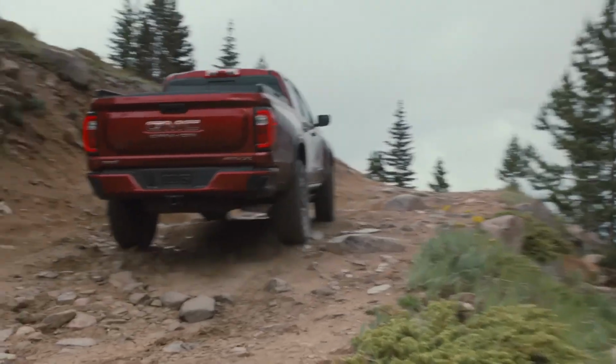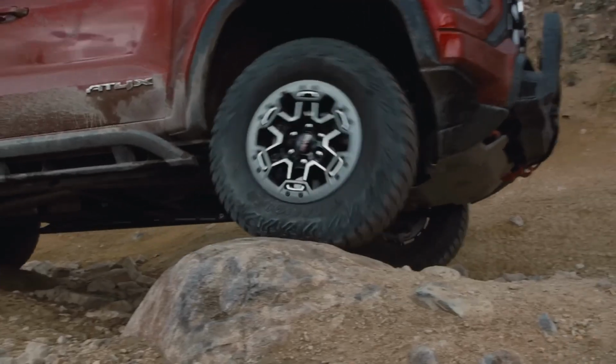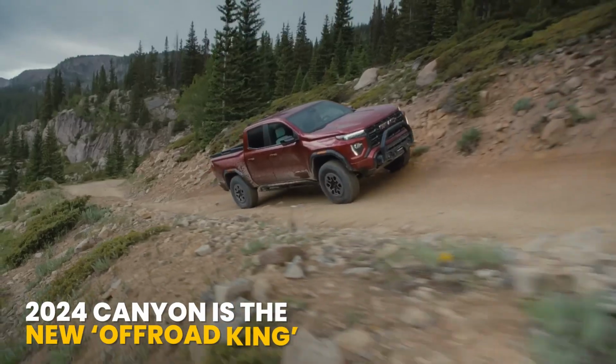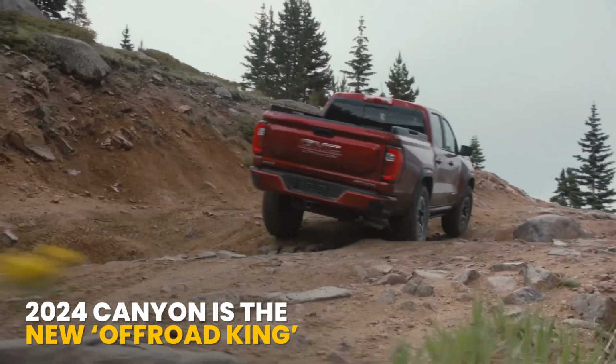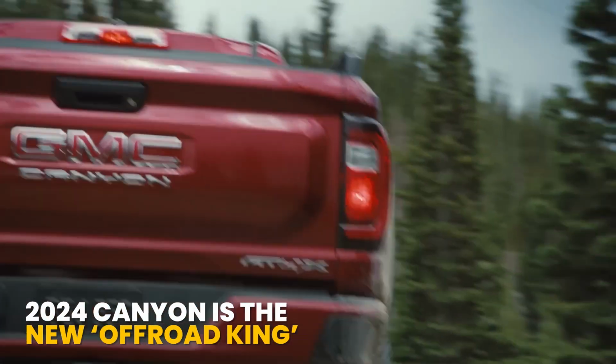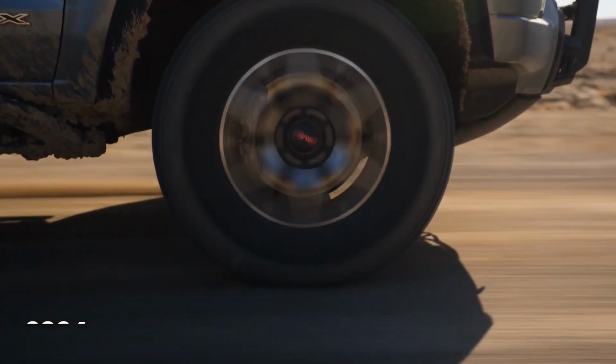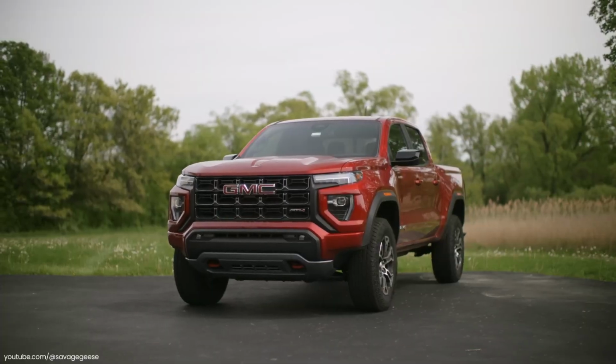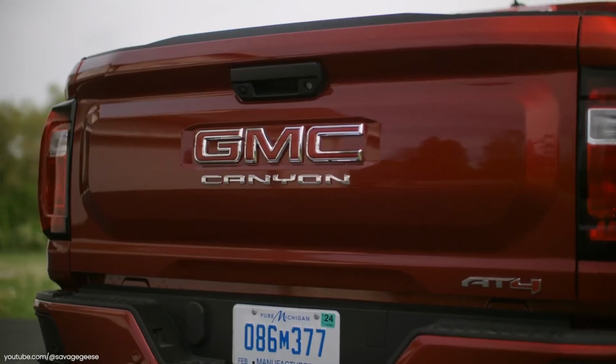With all these upgrades, it's hard to deny it's going to give one tough time to the Ford Maverick, especially when you consider the 2024 GMC Canyon is preparing itself to be the off-road king. Even the most basic versions are equipped to handle challenging terrains. A prime example is the elevation trim. It's far from a stripped-down version of the pickup.